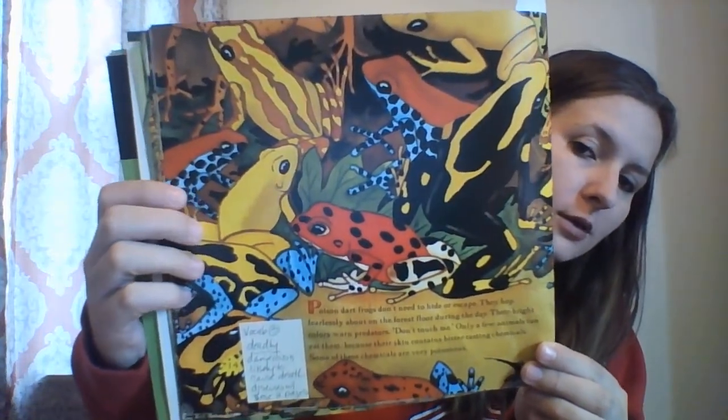I love poison dart frogs. Those were at the shed. You might have seen them.